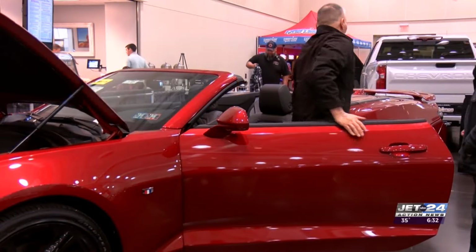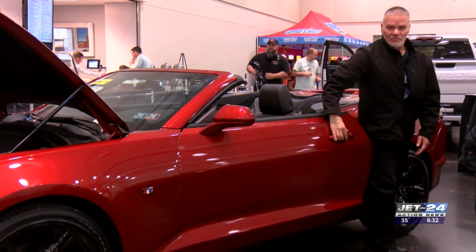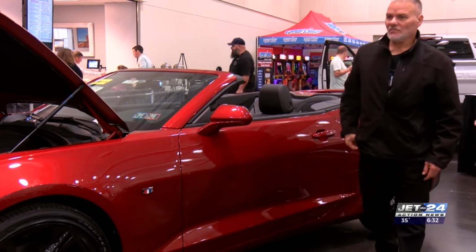Hammer says every single Camaro made has the same heritage, although certain things may be different. There's still rear-wheel drive, there's still large engines, and there's still about that fun factor. But what has changed over the years? Safety is a bigger comparison than it was before.